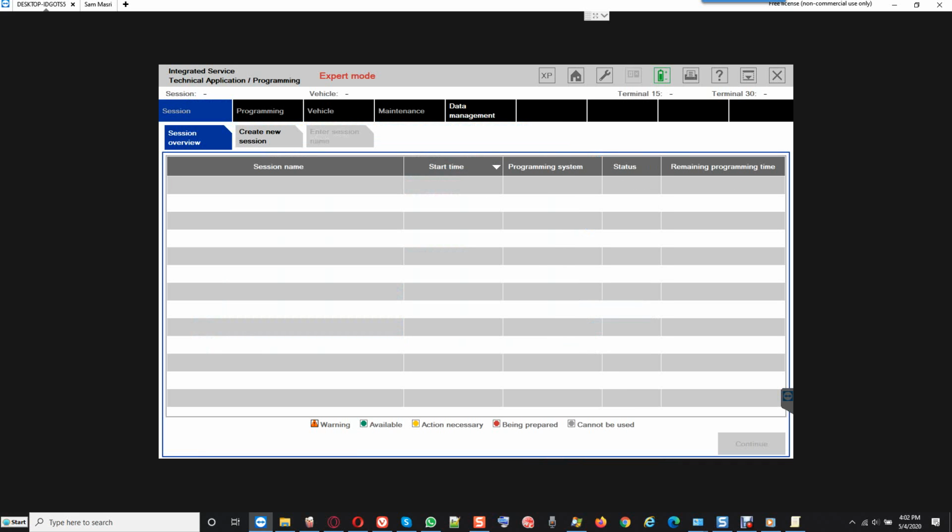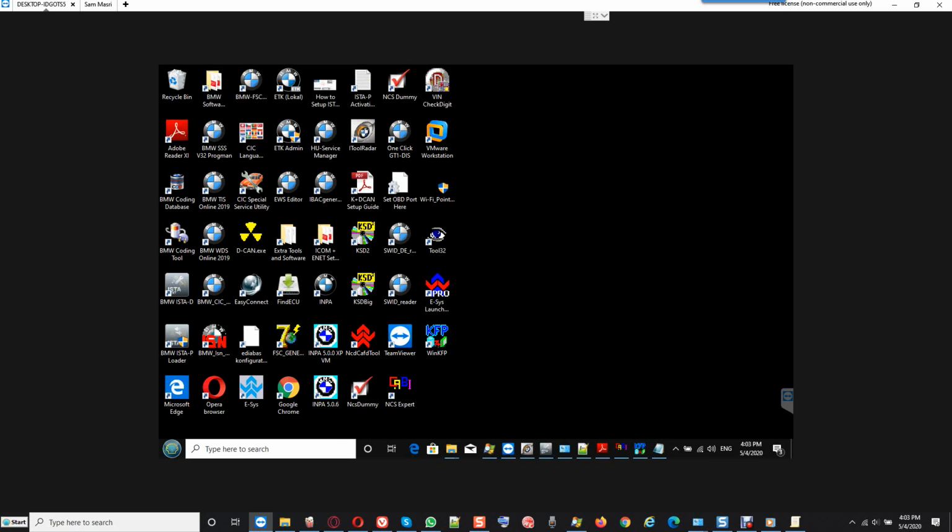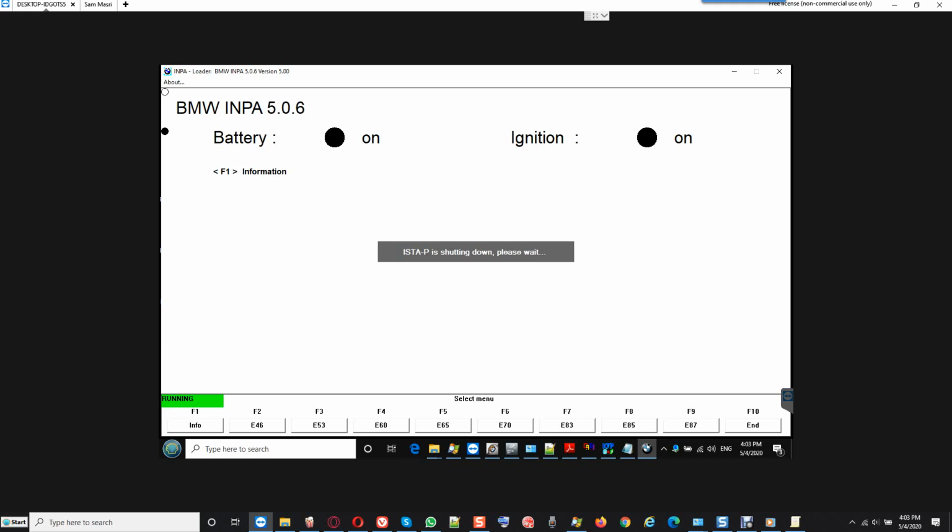We're going to run... minimize this. All right. In the meantime, we're going to run INPA. Let me remove some of these things from the taskbar here. Unpin that, and then unplug this as well to give us some space. Okay, we're gonna look for INPA right here, this one. I'm gonna click on that and run it.